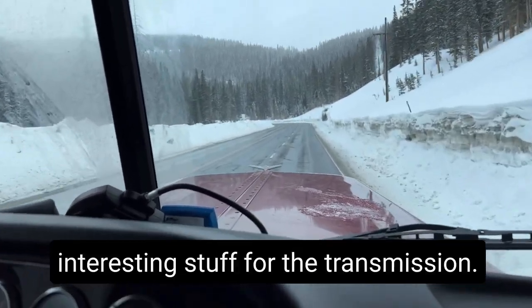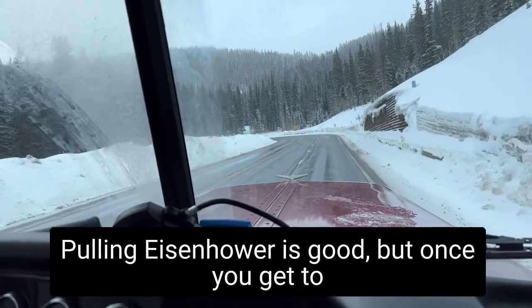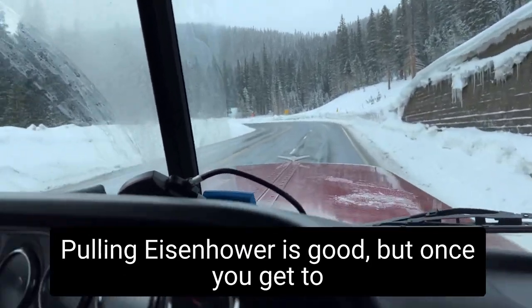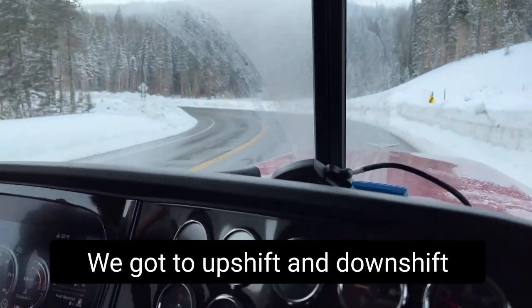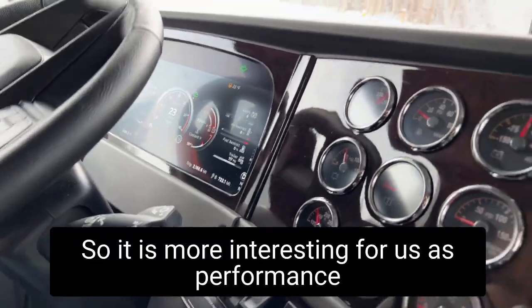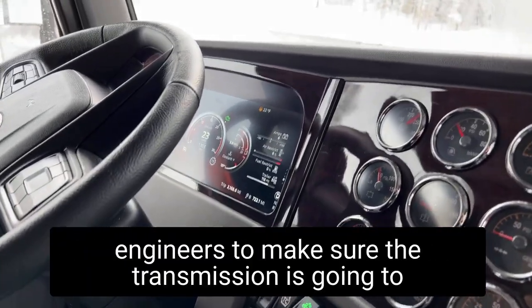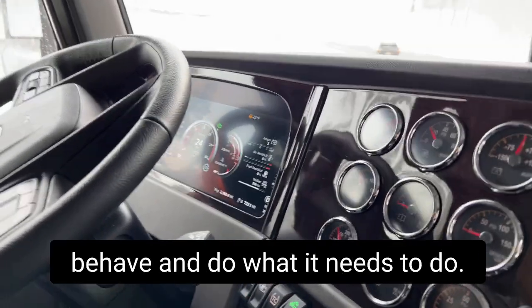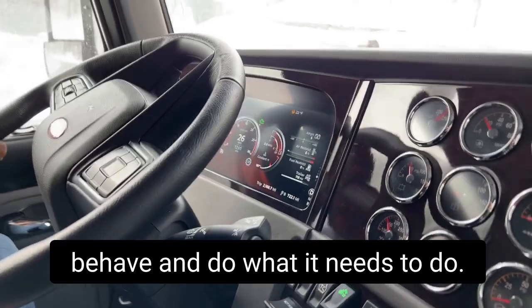So this is the real interesting stuff for the transmission. Pulling Eisenhower is good, but once you get to the right gear, it kind of just sits there. This stuff, we got to upshift and downshift as we go through these switchbacks. So it's more interesting for us as performance engineers to make sure the transmission's going to behave and do what it needs to do.